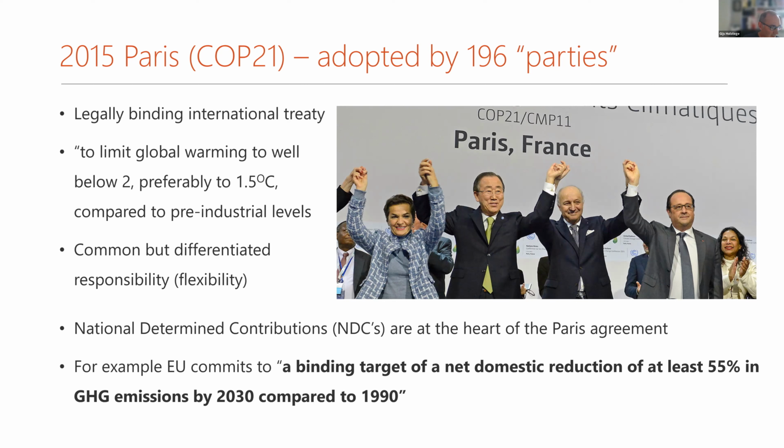But these NDCs are at the heart of the Paris Agreement, and we'll talk a little bit about those in a second. For example, the European Union has its Fit for 55. It has committed to a net domestic reduction of at least 55% in greenhouse gas emissions by 2030. So that's now 8 years away, compared to 1990. So that's quite an ambitious one.